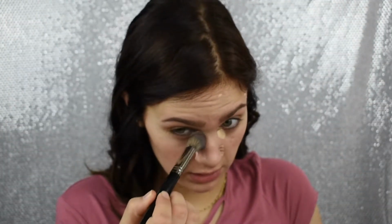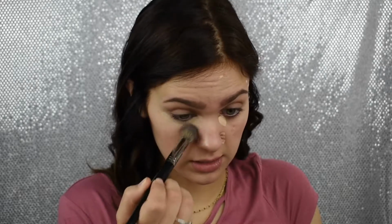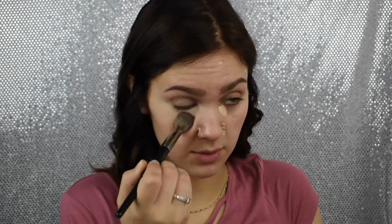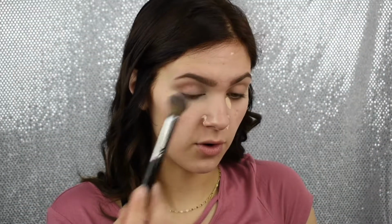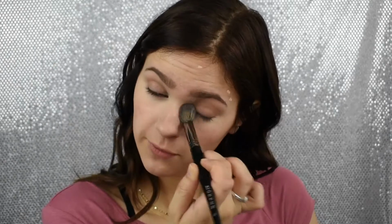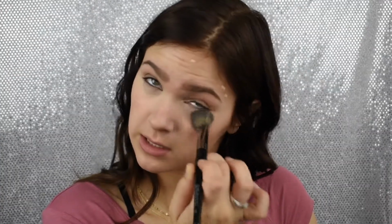I'm gonna go in with my Morphe E8 brush to blend my concealer in. This is my new favorite concealer brush. I really do love it. It does such a nice job and it makes it really effortless to blend everything out. I'm not going to drag this onto my lid too much. I am going to go into this inner corner right here because that is where a lot of the darkness kind of starts, but I'm not going to be dragging this all the way throughout my lid. Just really focusing on tapping and pushing this into the skin.